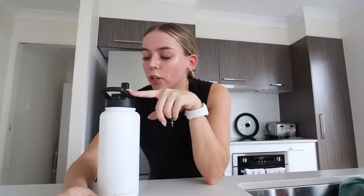This is from Decision Made, if you're wondering. I freaking love this water bottle. My favorite water bottle I've ever owned, but I also really love my wildflower one, which has a different lid. It doesn't have a straw lid. But yeah, these are 1 liter each, so I've been trying to drink at least 2 of these a day.